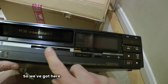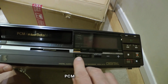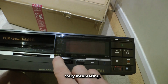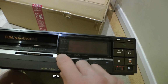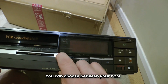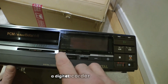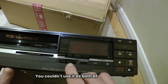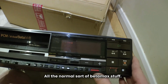So we've got here your volume, eject, headphones, right? PCM or beta hi-fi. Very interesting. PCM or VTR. Okay, so it's not a permanent push-in button. It's just a toggle. You can choose between your PCM and your videotape recorder. So you could only use it as a digital recorder or as a VCR. You couldn't use it as both at the same time. All the normal sort of BETAMAX stuff. Let's see what's under here.